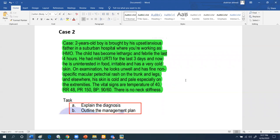Is this a very serious condition? Because he's running a high fever and his blood pressure is falling, it seems like it is a very serious condition at this stage and would require prompt treatment. So as part of the management, I would like to admit your child and start him on IV fluids. And then take basic blood investigations like your full blood count.